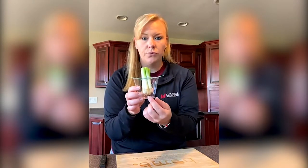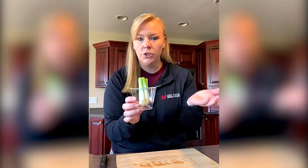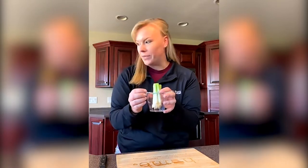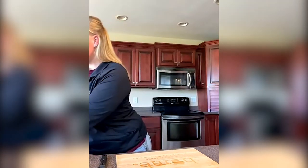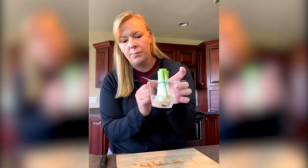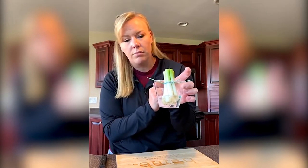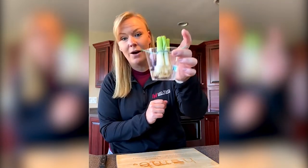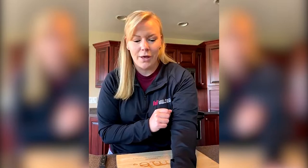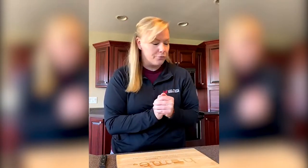Now these roots on the bottom will grow and it may push it out of the cup, and that's completely fine. That just means that it's growing. So I will put water in here. And that's about all we need. Now you can fill this up a little ways. It's not a problem at all, but this is ready to go on the windowsill in nice sunlight. Not quite outside yet, it's still a little cold, but your green onion is ready to grow.